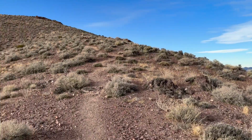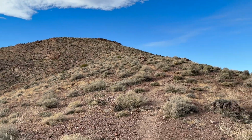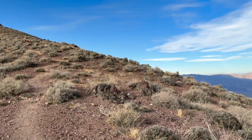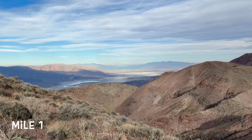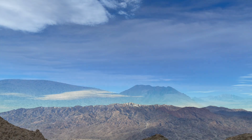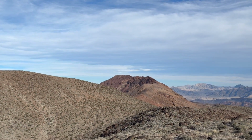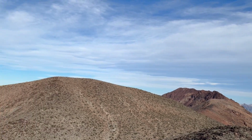It's been undulating up and down. Just came down from there. So 1 mile mark. Loose gravel. Okay, we are at 2 mile, looking north towards Mount Perry there.